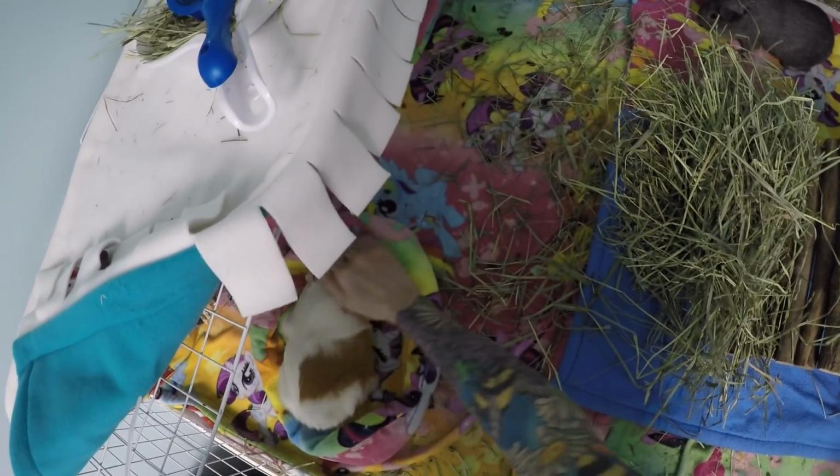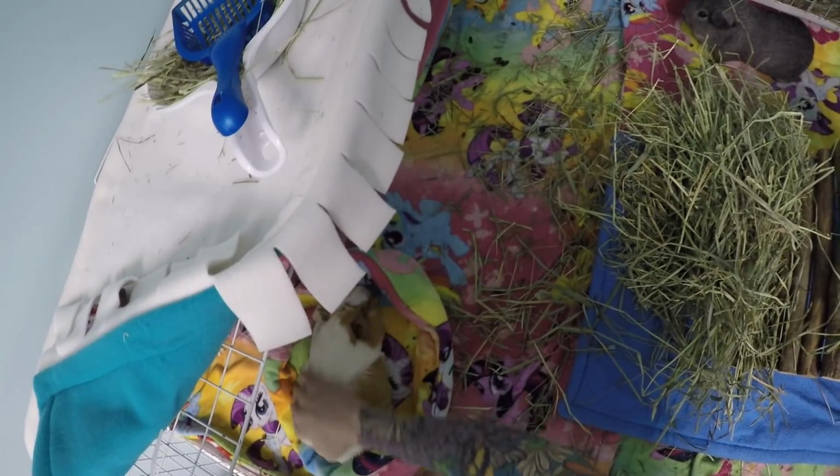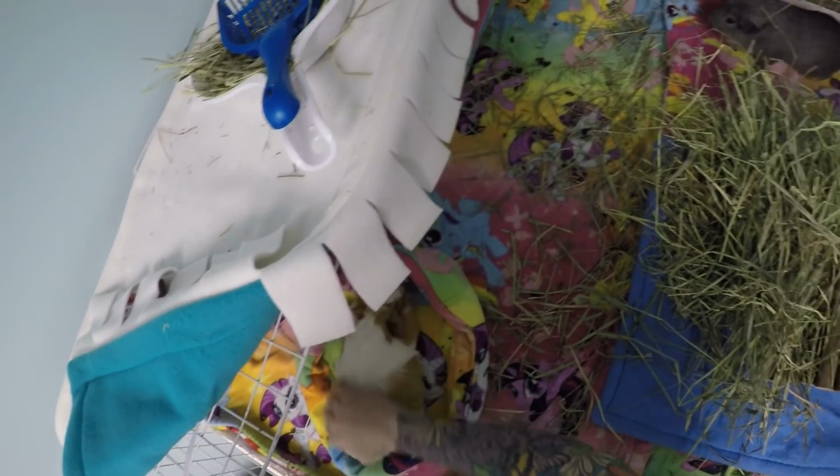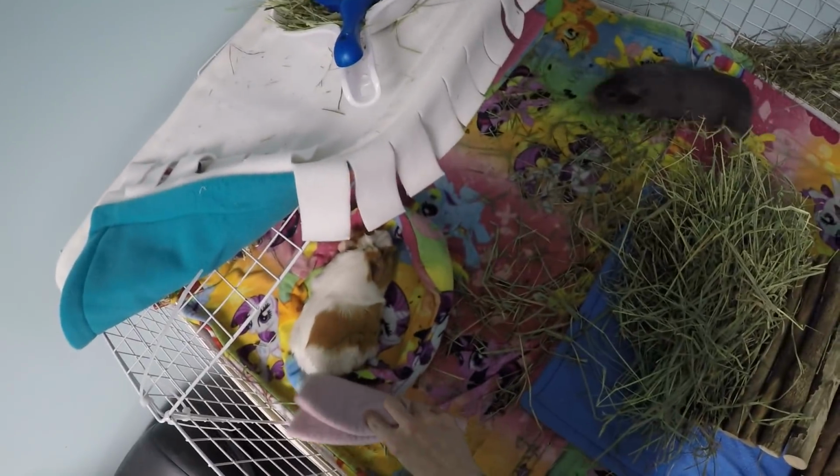You're so cute. Apple's so sweet. She just loves to squish down when you pet her and talk and talk and talk. I was going to put a pad on that bed. Can I? Can I put that there? I guess not right at the moment.